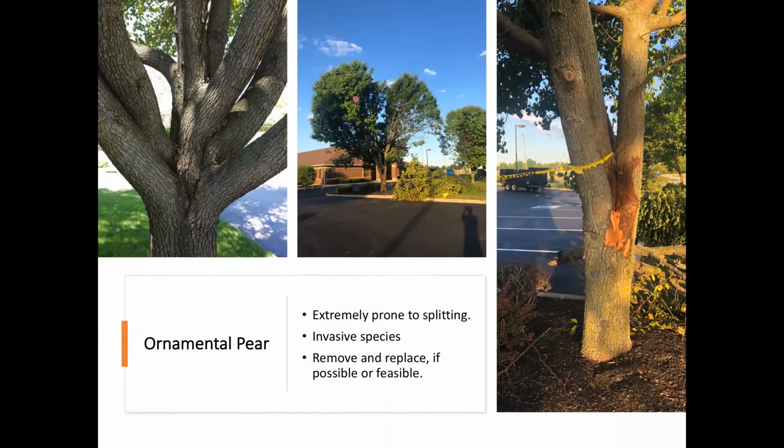One of the most popular ones that we see splitting due to these codominant stem issues is ornamental pear. They're extremely prone to splitting, with very brittle wood. I don't recommend nurturing or managing these because they're highly invasive. They're destroying our natural ecosystems. My suggestion is to always remove and replace if at all possible, because this is what's certainly going to happen. Now, not that an ornamental pear can't be pruned to maintain a dominant leader, but it has to be done very early in its life or you lose that window very quickly.